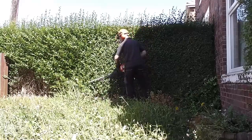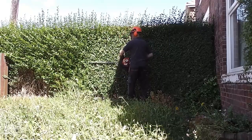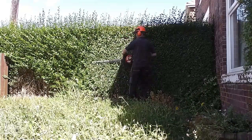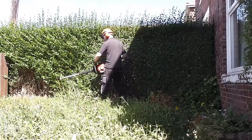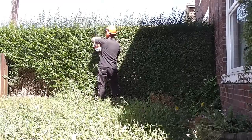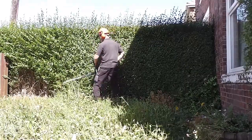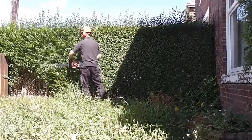So it's just a gradual case of working your way from the outer tips of the shoots, inch by inch, into the face of the hedge. You can make it much neater, and there's less risk of digging in too far straight away and gouging out a chunk of the hedge, revealing a load of bare twigs and creating a bald spot.